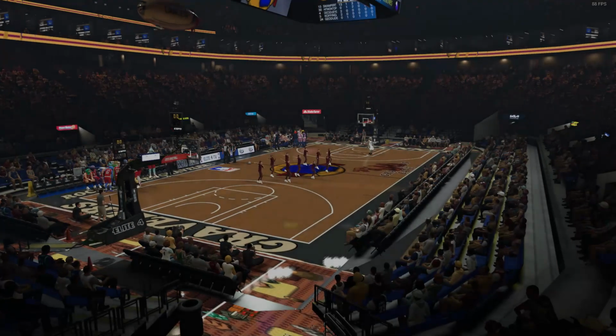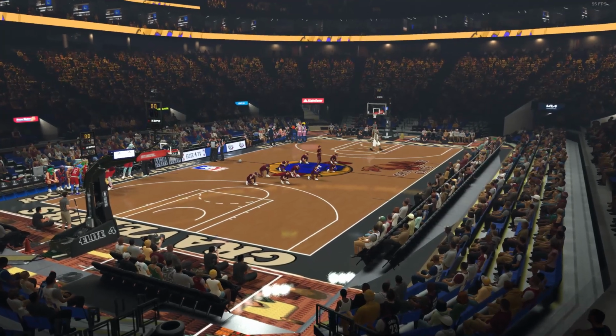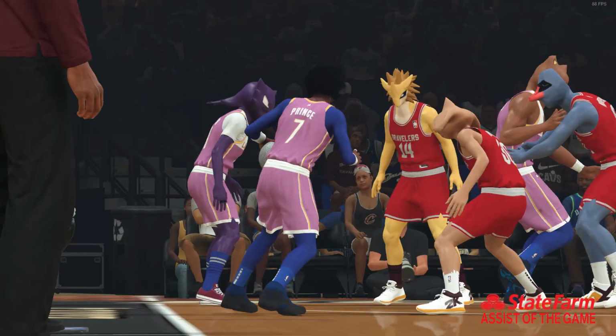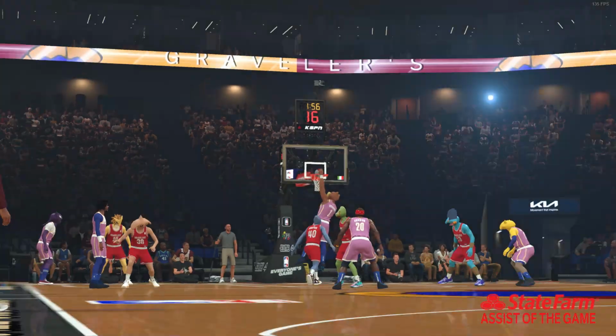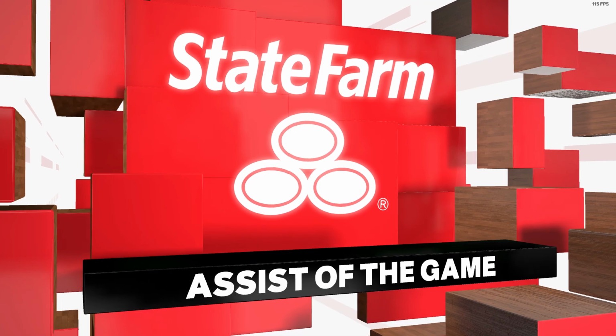And how about a look now at our assist of the game? Brought to you by State Farm. And I'm glad this was the pick because I love this pass. Such a great dish. That's what I call court vision. There wasn't a better pass in the game, almost like he had a sixth sense.